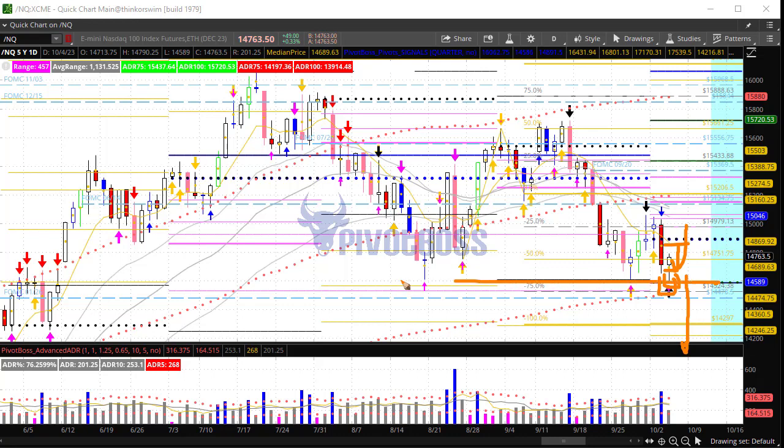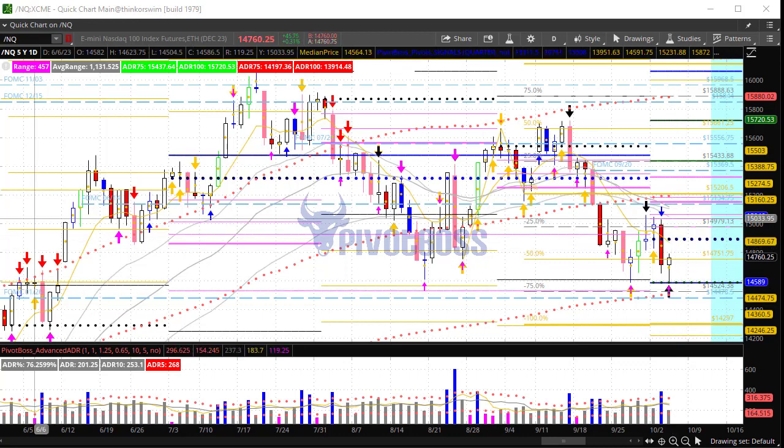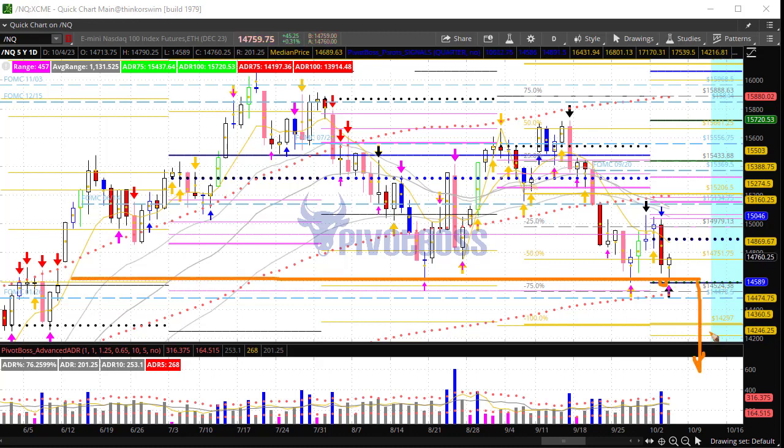Again, keep an eye on 14.6 overall. If at some point we fail through 14.6 today, tomorrow, or the next day, that could be a tremendous failure here that opens up quite a bit of downside up ahead. So keeping an eye on that zone there.